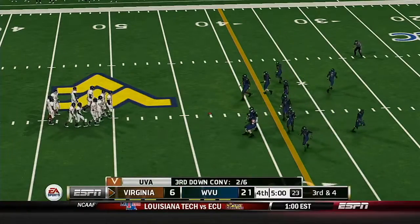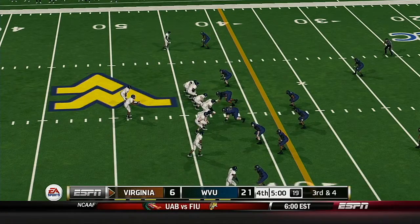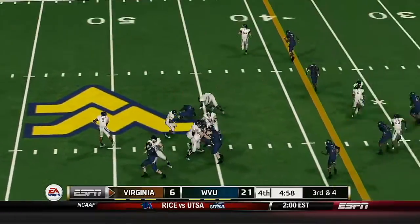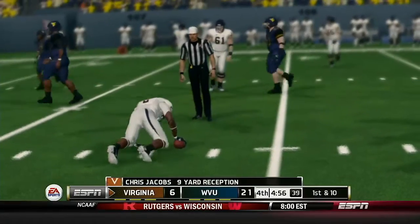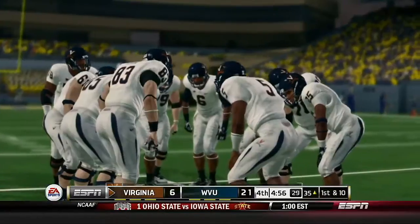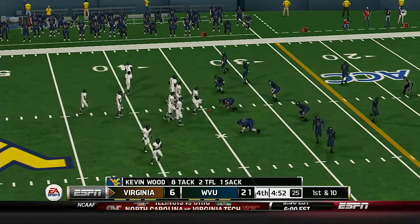All right, we're just about set to start action here again in the fourth quarter. And he's taken down around the 35-yard line. First down. From the 35-yard line, first down.